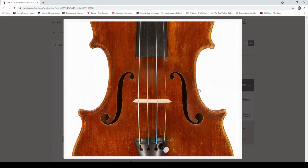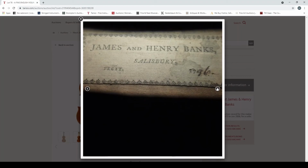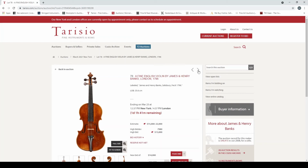Internet is dying again. James and Henry Banks, Salisbury. Good book about the Banks family that you can get hold of. The Salisbury violin maker or instrument maker.